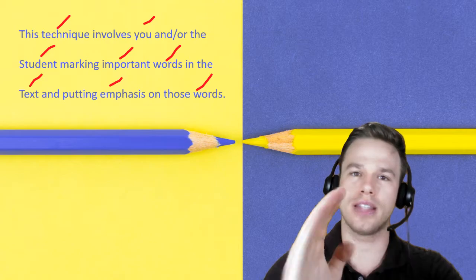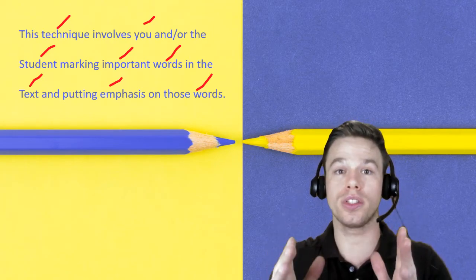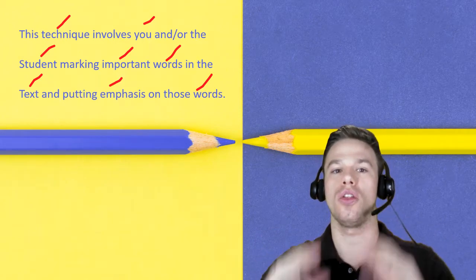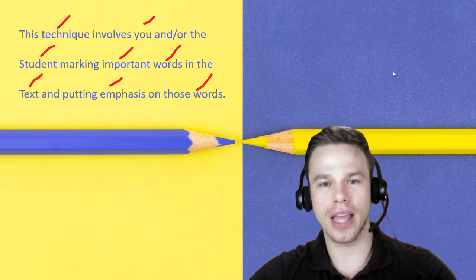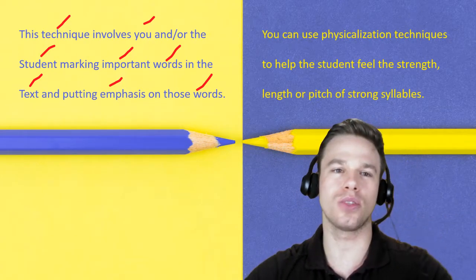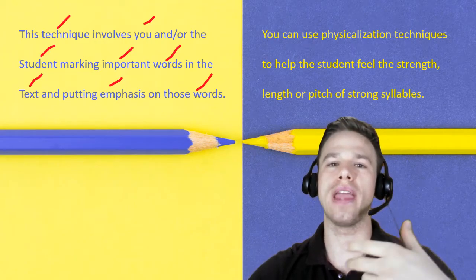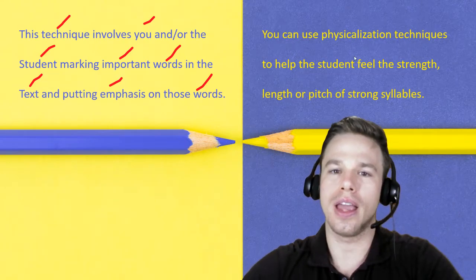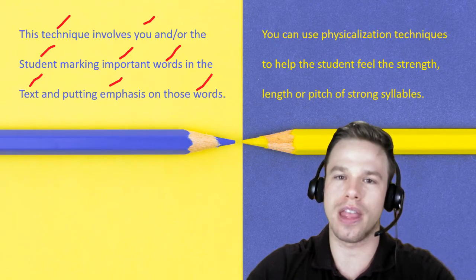So you'd say this technique involves you and the student marking important words in the text and putting emphasis on those words. Okay, so that's one option for you to take that will be more accurate than the horse riding method, because we don't always talk like this the whole time, stressed and unstressed, stressed and unstressed. We have a very dynamic pattern in English. More on that later. And make sure that you're using those physicalization techniques. That's what's going to really make it salient for them to feel that.